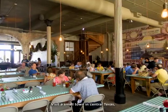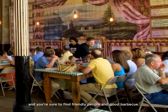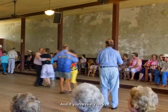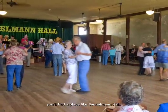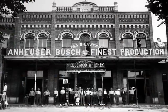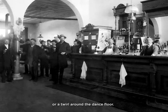Visit a small town in Central Texas and you're sure to find friendly people and good barbecue. If you're lucky, you'll also find an old-time dance hall. And if you're really lucky, you'll find a place like Sengelmann Hall. At the end of the 19th century, folks in the town of Schulenburg gathered here for a meal or a beer or a twirl around the dance floor.